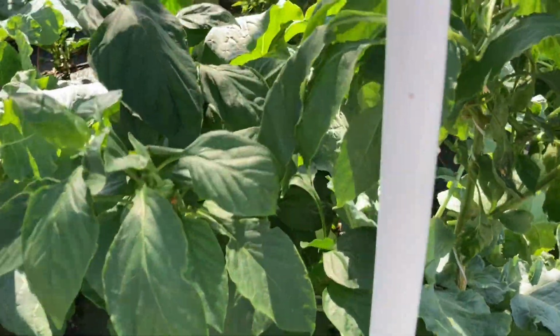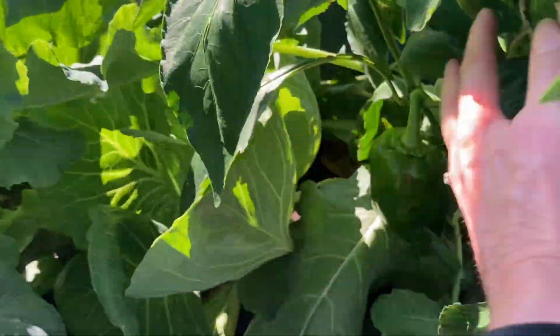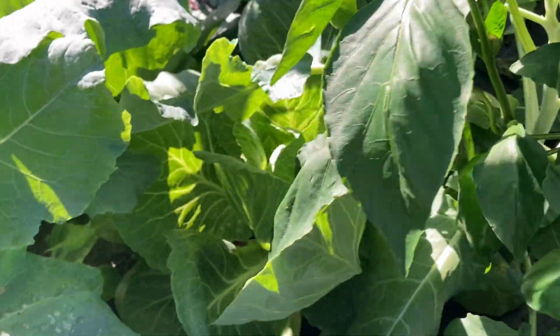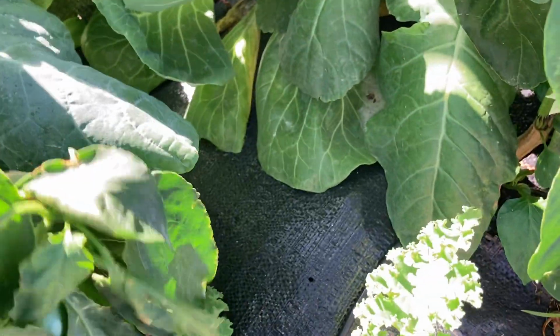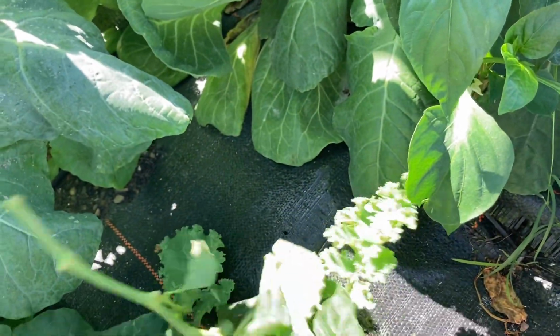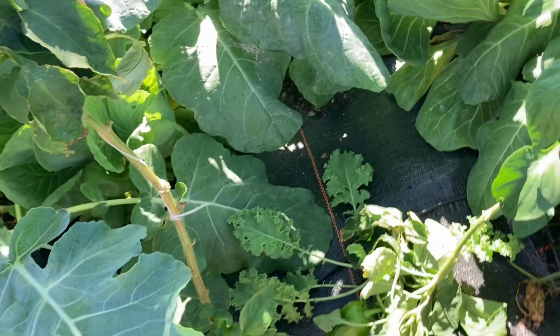Let's see what we got over here. Oh yeah. See, there's another beautiful bell pepper. So the bell pepper season isn't quite over yet, guys. Not here in Texas, at least. Look, the wind caught this one.